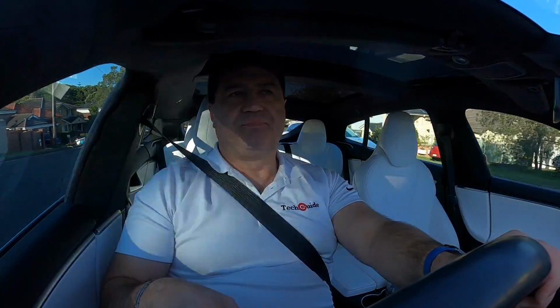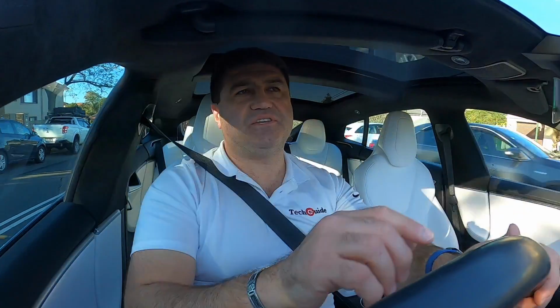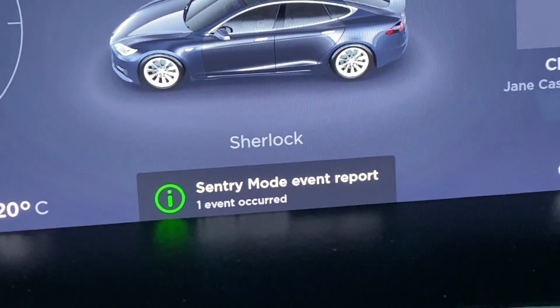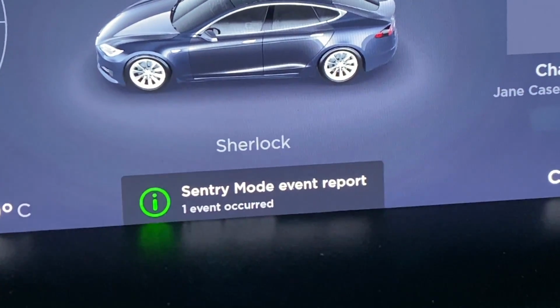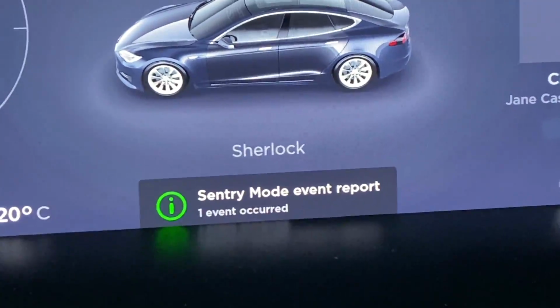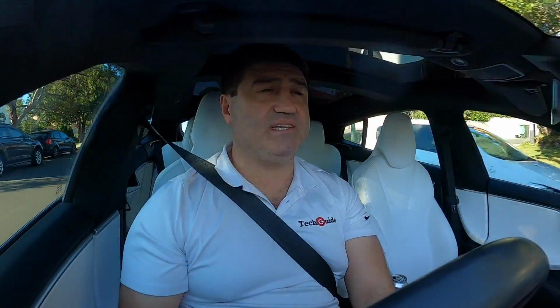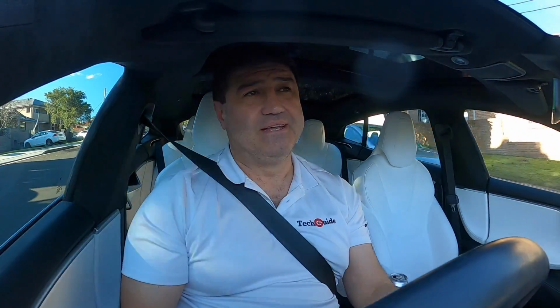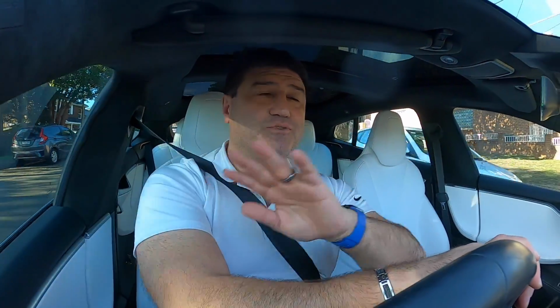It does detect events around your car. So if someone comes past your car or comes near your car, then it will record that event. Often I come back to the car and there'll be a message on the dash telling me that there were 3, or whatever the number is, 4 Sentry events recorded. Now this feature has actually caught a few people out. There was one case here in Australia in particular where a woman keyed a car. So she scratched a Tesla in a car park, and Sentry Mode caught her red-handed. It made news, made headlines around the world.